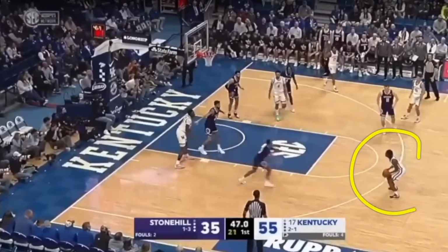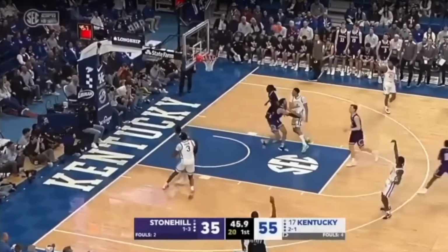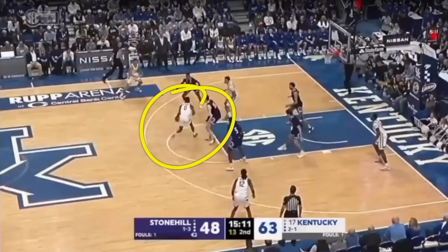He needs to be able to work off ball, catch the ball off ball, and then go up for those set shots. He makes this shot as well. Now, I'm going to chalk this up to being great teamwork, but in reality, there are a lot of drills that Kentucky probably uses and practices a lot to be able to do what we see right here.